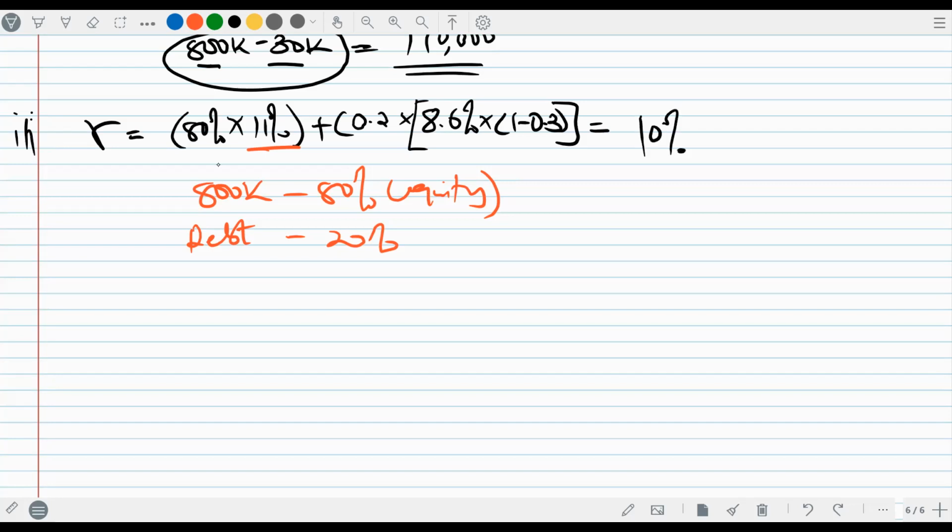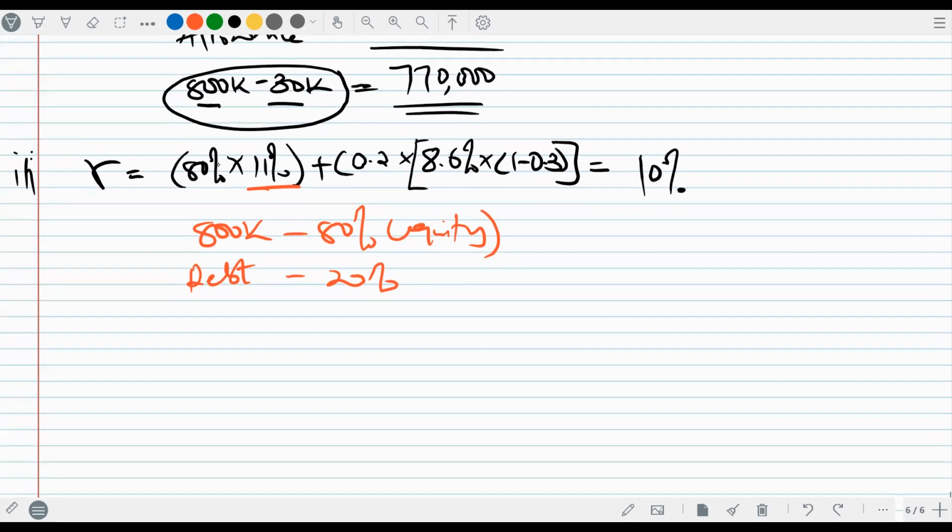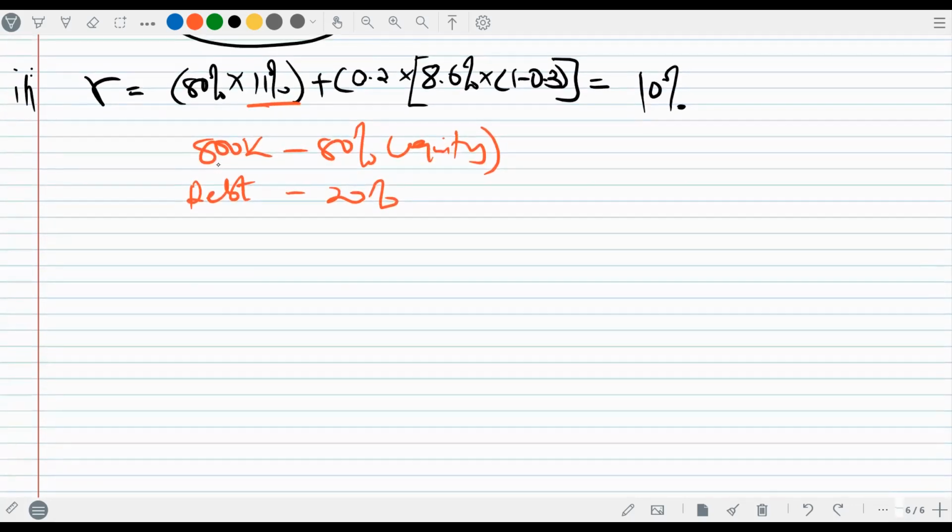Therefore, cost of capital is 10%, which you will be using to discount the cash flows from the project. I think you're done with the workings. Therefore, you can present a swing solution in order to get the NPV. So you have year one, year two, year three, year four. When do you pay tax?